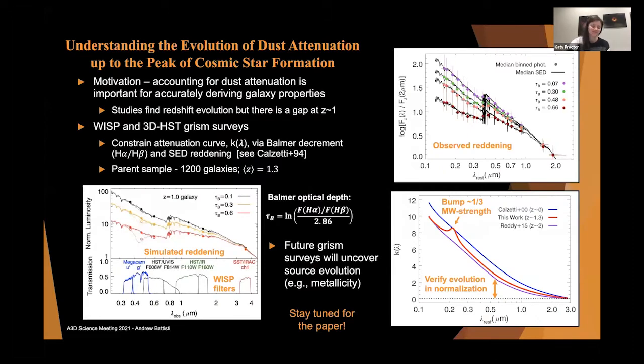Yep. Hello, everyone. Today I'm just going to highlight work I've been doing to understand dust attenuation as a function of cosmic time. So the motivation behind this is that we rely on correcting dust attenuation to derive galaxy properties. And so if it evolves, it has very important implications for how we derive our galaxy properties. And studies suggest that attenuation evolves with redshift, but these have really only been done at redshift 0 and redshift 2, and there's a big gap at redshift 1.